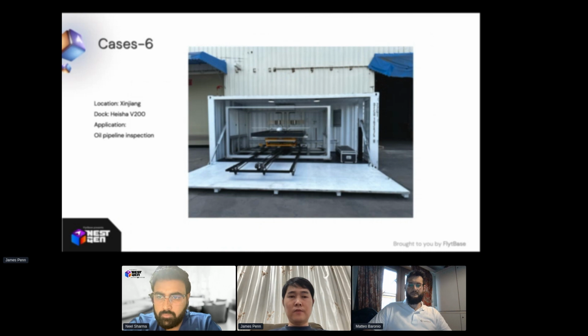This is the V200, our container-based drone dock for the VTOL fixed-wing drone. This application is in our northwest province of Xinjiang, where the client uses the VTOL fixed-wing drone to do pipeline inspection. They have divided the pipeline into several sections, and each section is about 40 kilometers long. The drone flies along the pipelines to do inspection work. Besides some standard cameras, the drone can also carry loudspeakers, an alarm system, and a parachute. In case of emergency, the drone can still protect itself.